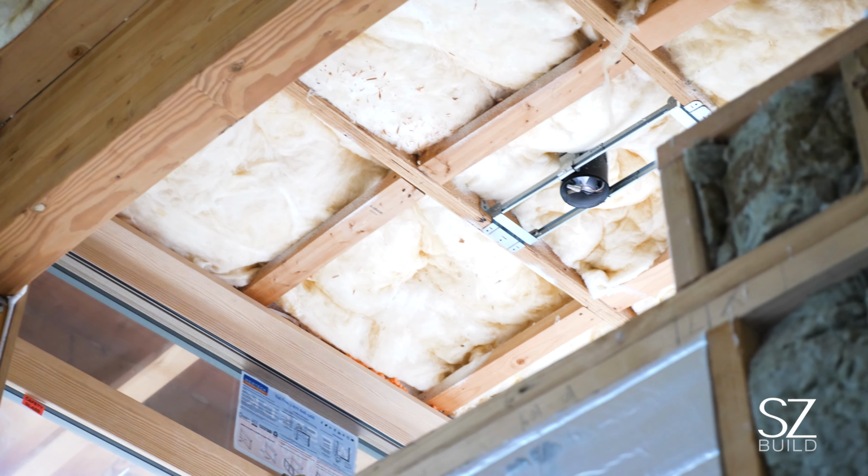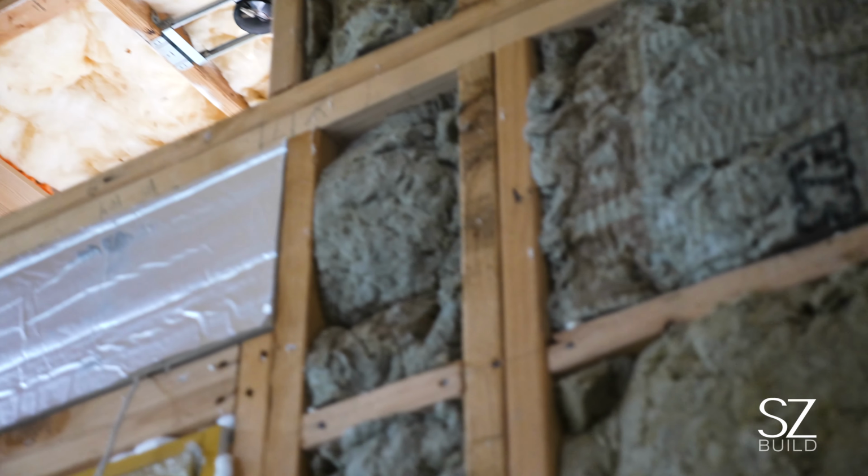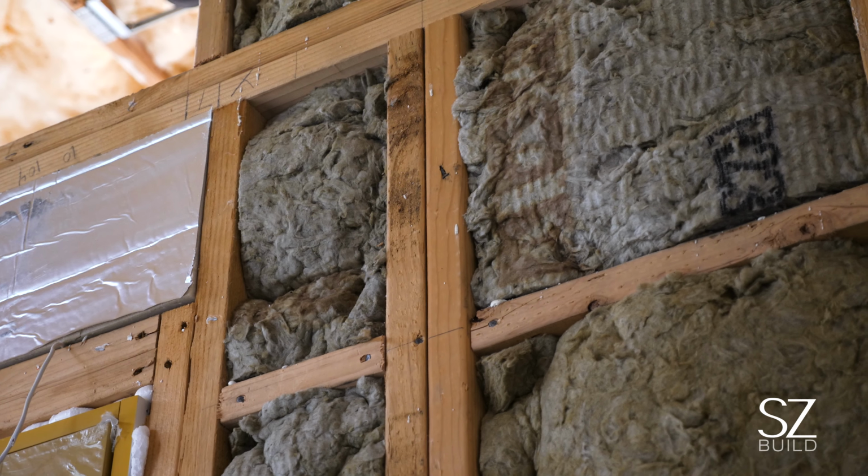Fiberglass insulation is just a standard insulation that you can get sound out of it, but compared to Rockwool insulation, you're going to get 40 compared to 98% of sound dense. Regular fiberglass has a lot of fibers, so it's a lot of glass. You guys are breathing that.